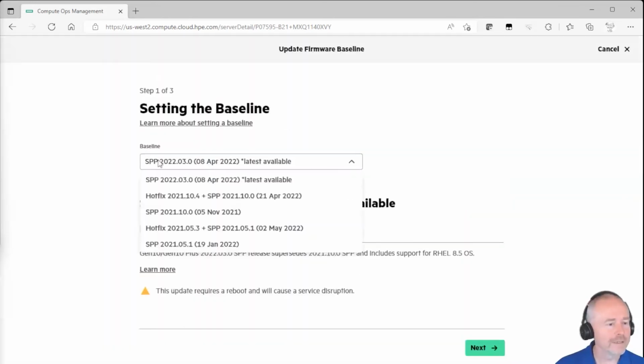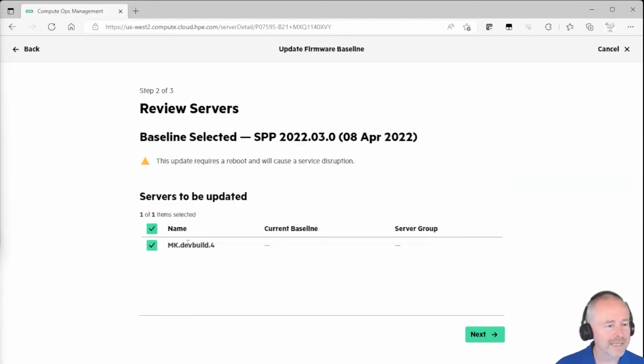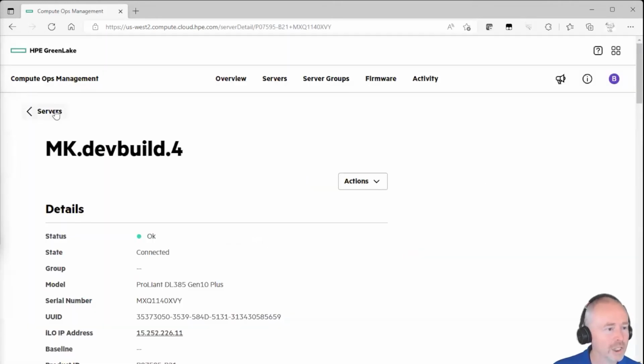And there you go. Here are my SPPs, all my SPPs. This is the latest available. And now you can just say next on this server. Yep, do it, start the update, or schedule. For instance, the installation will be done now, but the reboot of the server can be scheduled on Sunday evening at 10 p.m., for instance, right? But that's what we're going to do with COM.